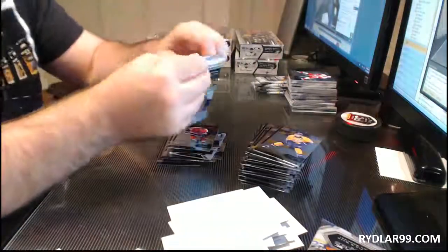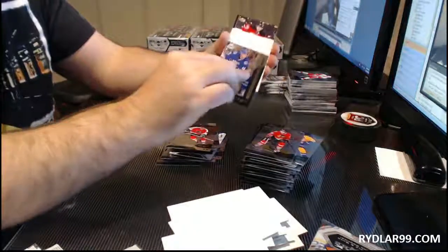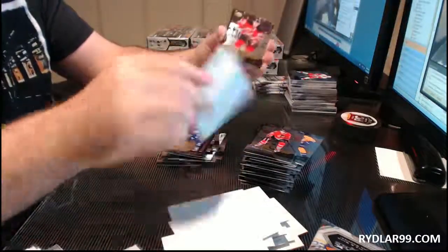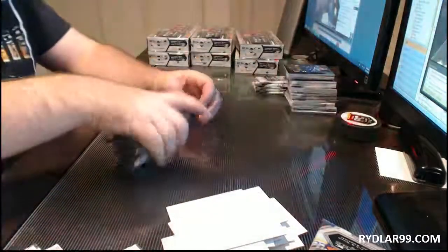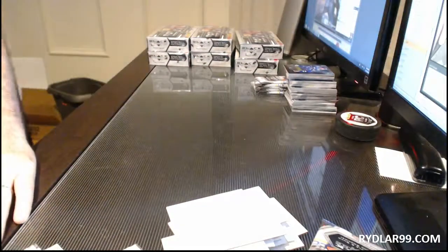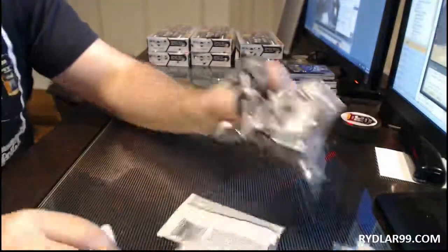Last pack. Round to box 7. Rookie Gems triple, Nicholas Jensen for the Canucks. Mario. All right.